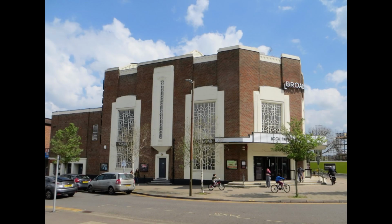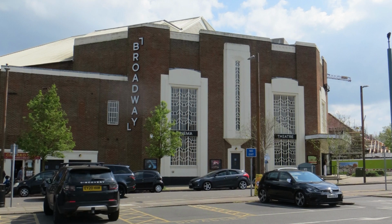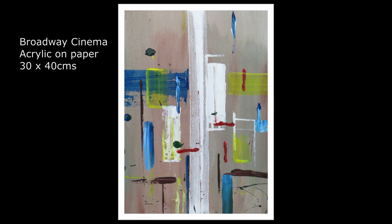One of the most iconic buildings in Letchworth is the Broadway cinema. Designed in the Art Deco style, it opened its doors in 1936. This painting incorporates gold glitter that you can only really see when you shine a light on it. It reminds me of the shimmering cinema screen.